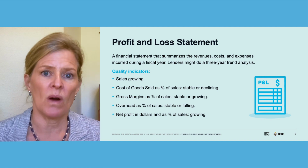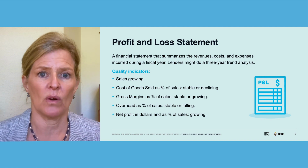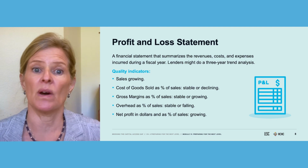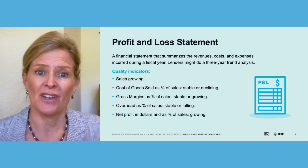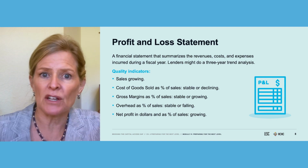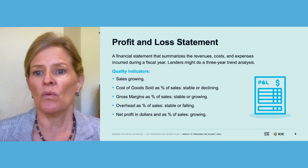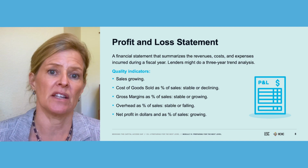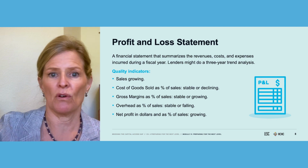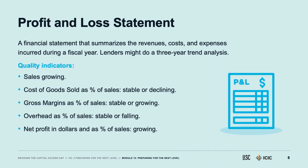So what are some of the quality indicators a lender might look for on a P&L? Certainly if they're doing this trend analysis, they'll say, we want to see growing sales. So sales 3 years ago, 2 years ago, 1 year ago, we want to see that growth year upon year. They'll want to see cost of goods sold as a percentage of sales stable or falling. So they're going to want to make sure that the gross margins are, again, stable or growing.